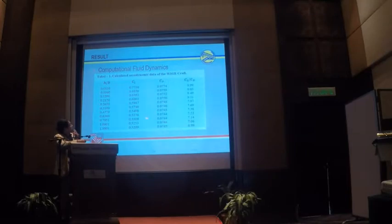This is the list of data that we get, from 0.05 until 1.5. And it says here, like I said, it's just proof that the closer it is to the ground, the more lift it gives. The further it is from the ground, the less lift it has.